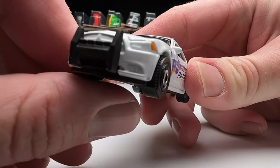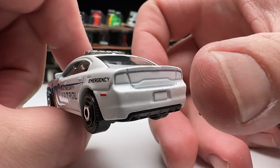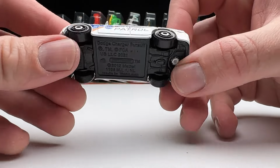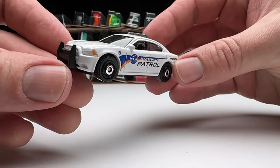As opposed to Hot Wheels. I mean, Hot Wheels is great too. Hot Wheels is its own thing. Matchbox is cool. They just, I don't know, more stock cars, standard stuff. And that's kind of what I'm into, more so than Hot Wheels cars.